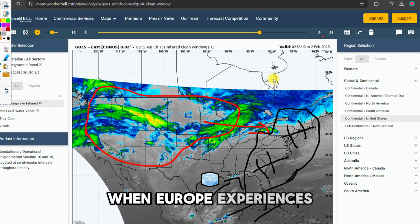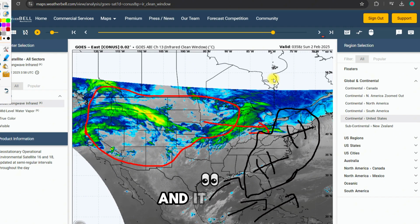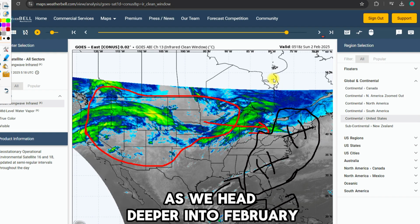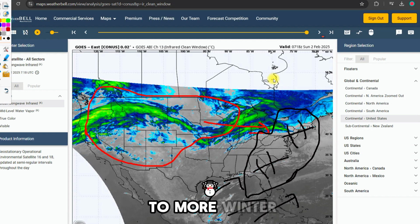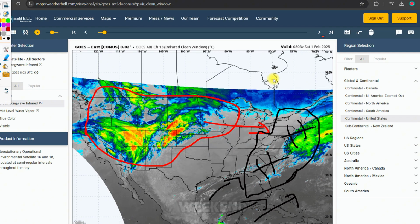When Europe experiences a cold snap, the U.S. often follows suit a week or two later, and it looks like that's going to happen again. As we head deeper into February, you can expect that cold air from the Arctic to start pushing southward, and we'll likely see a return to more winter-like conditions across the lower 48 by the time we hit next weekend.